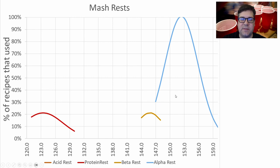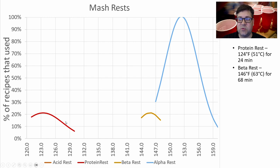Looking at the temperatures that people were holding these at, for the protein rest the average was 124 Fahrenheit or 51 Celsius for an average of 24 minutes, and the range here was pretty narrow. And then the beta rest was 146 Fahrenheit or 63 Celsius for an average of 68 minutes, a long beta rest. And then the alpha rest was 152 Fahrenheit or 67 Celsius for 60 minutes.